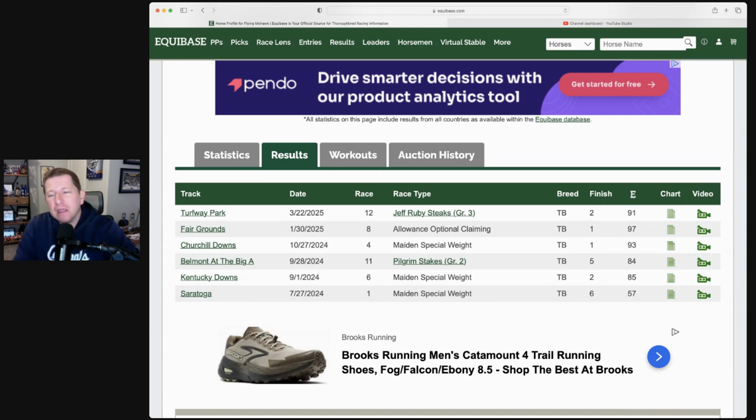But still, even with these races where he hadn't quite figured it out yet, he wasn't just awful in these races. You could tell he had a little bit of talent. And then it finally came to the forefront with a nice win at Churchill Downs, and then a nice win at Fairgrounds in an allowance optional claiming next. And then he tries the synthetic for the first time, the Jeff Ruby Stakes, and ran second behind a pretty good winner in Final Gambit. And Flying Mohawk was doing some pretty good running down the lane there.